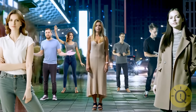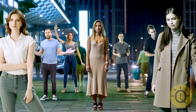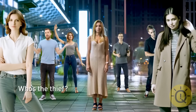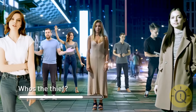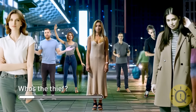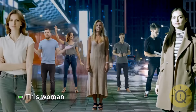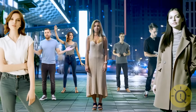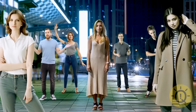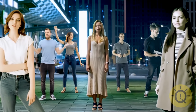Look at this picture very attentively. Can you spot a thief and explain your choice in the comments below the video? It's the woman in the brown coat with white lapels. She stands out among the crowd, as everyone else is either wearing sleeveless or short-sleeved outfits.